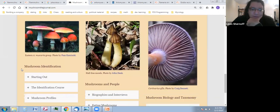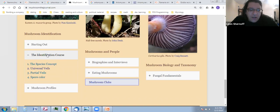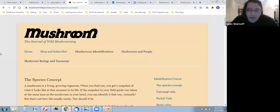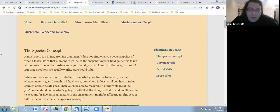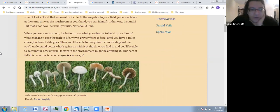And we have mushroom identification, mycobiomes and eating, and then mushroom biology. And something that's a bit between mushroom biology and mushroom identification is what I try to give you when I'm talking to you about these mushrooms, which is something of a species concept. Mushrooms are these living, growing things. When they're babies, they look quite different from when they're mature or when they're old, kind of like us, but also all sorts of other organisms like butterflies.